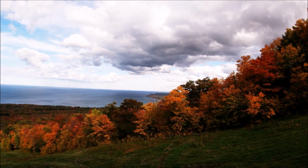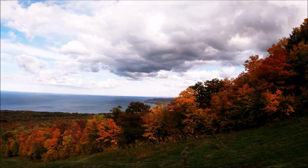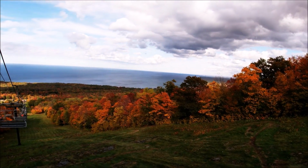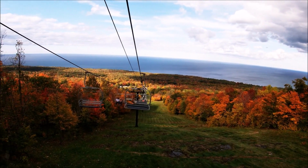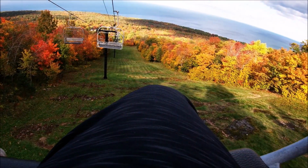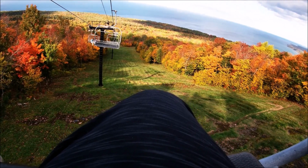Coastline down there. That white building is the, they used to build boats in it in Ontonagon. That's what that is. Yeah. They're gonna want a good amount of snow here before you go down, because that is rocky.